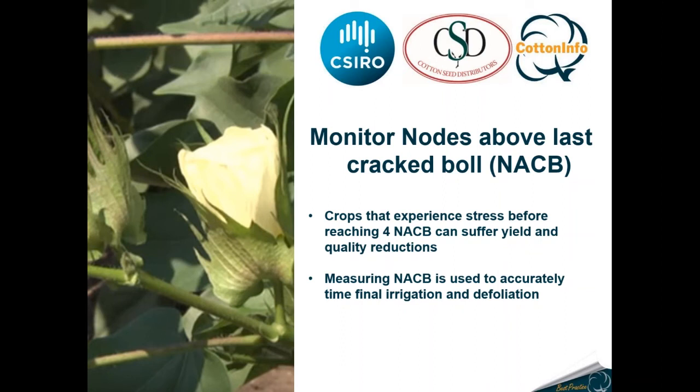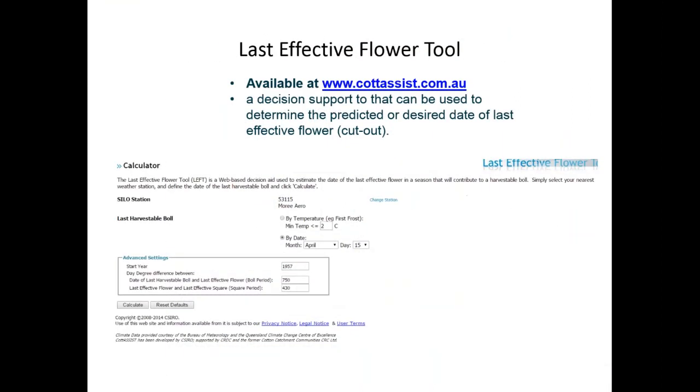So I often use a mixture of both nose above crack boll and boll cutting to ensure that I've appropriately reached defoliation. So I'll just jump back now, talk a little bit about the last effective flower tool. This is something that's purely just a simple tool that we have on the CottonInfo website that uses established and known physiology or phenology, crop development around the boll periods that we have for crops.